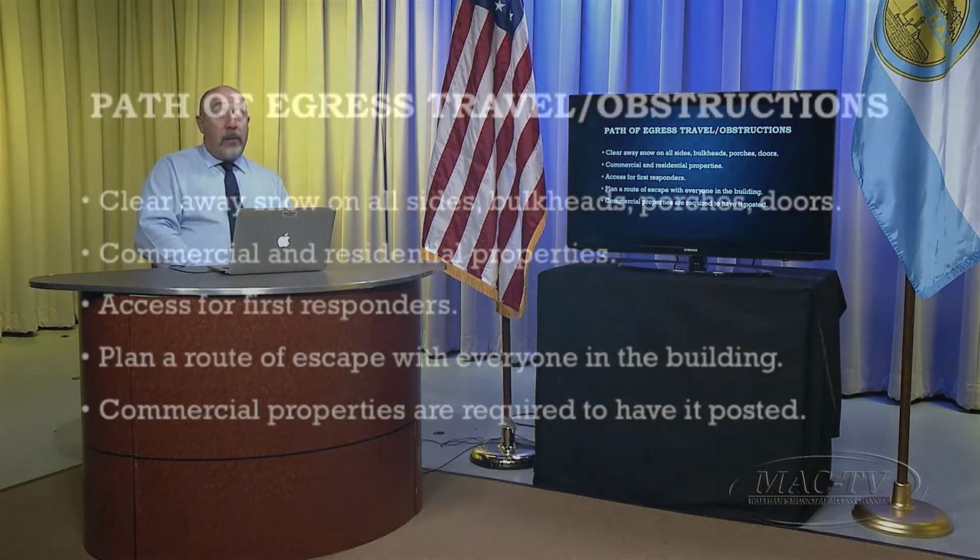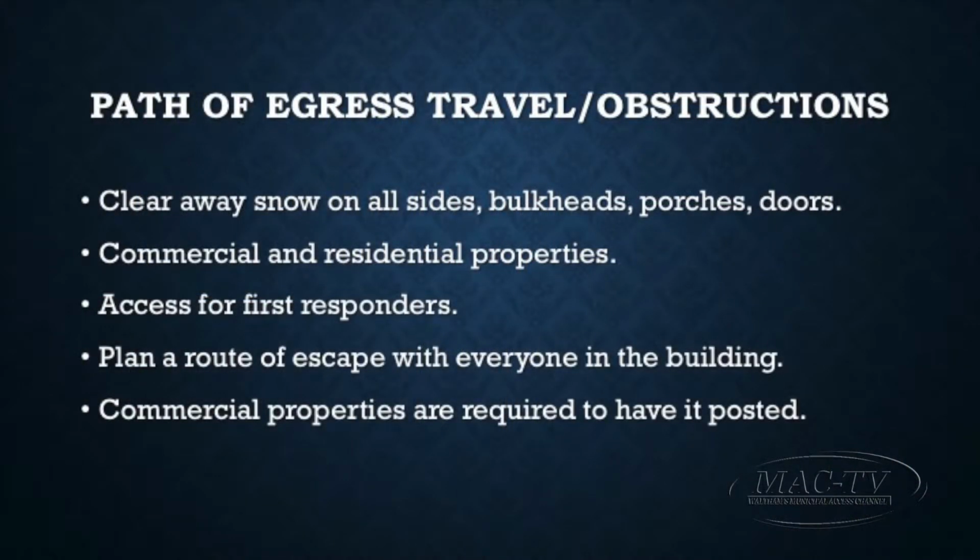You want to clear snow away from all sides of bulkheads, porches, and doors. You want to make sure that you have adequate passage outside the house once snow has fallen. It's a good idea to have it cleared as soon as possible. This applies to commercial and residential properties. Your path of egress travel is extremely important, especially in a time where there's inclement weather out and you have to get out of the house quickly.